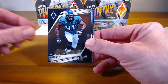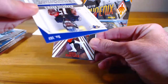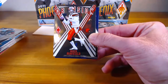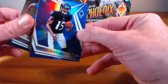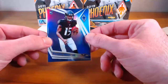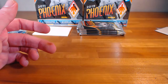Jalen Ramsey, Fletcher Cox, nice. Marquise Brown, purple, rookie for the Ravens. It's at a 149. Hollywood, nice one. QB Vision, Baker, and DeAndre Baker, rookie for the Giants. Cool card, Oliver. Oh, I forgot to call the Irv Smith Vikings going to Chad.